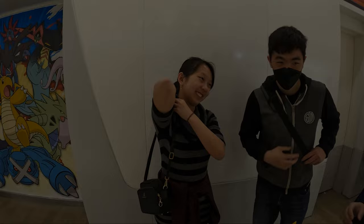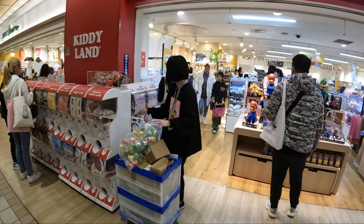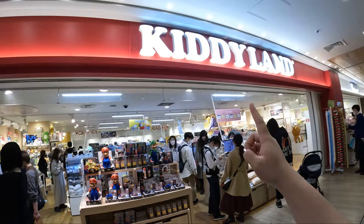Number 8 on this list is going to be a chain called Kiddy Land. They're known as a general toy and character goods store, so definitely pop in to see if there's anything of interest to you in here. It's Chris Pratt! Oh, it actually is Chris Pratt. It's a Super Mario Bros. Movie. Yeah, we should look around. It's a chain only in Japan.